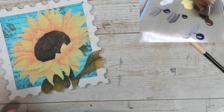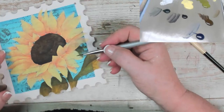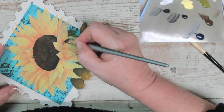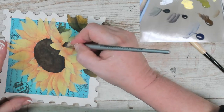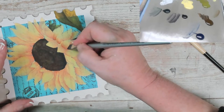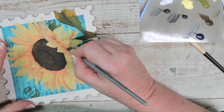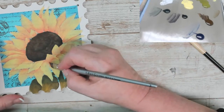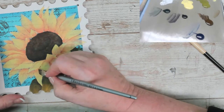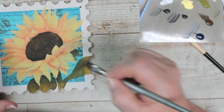So I'm going to take a little bit of asphaltum. And I want to deepen a few little areas, mainly under here. These little areas underneath right here where these petals overlap. Just like that. I'm just deepening them a little bit. This just helps give these flowers a little more depth.